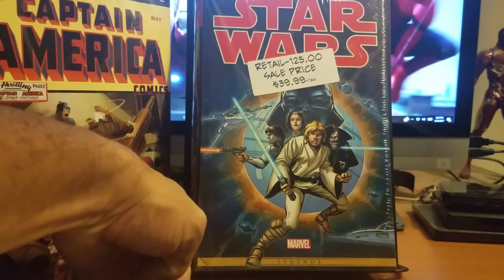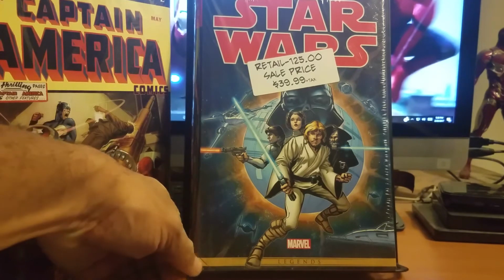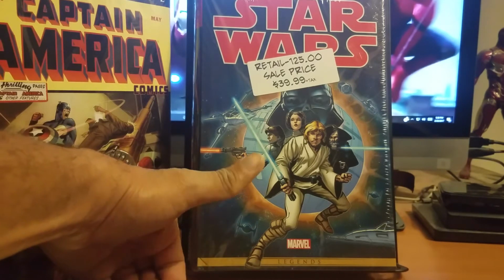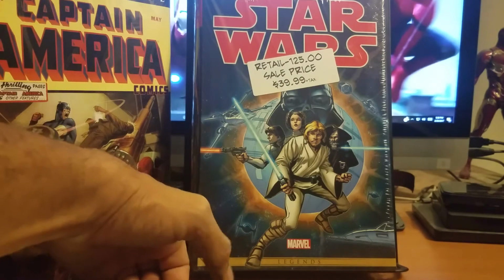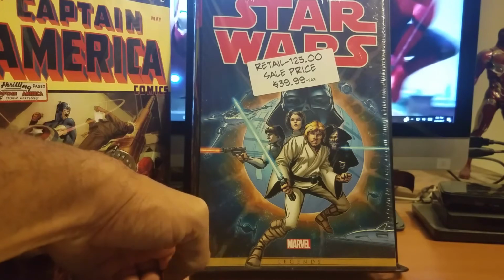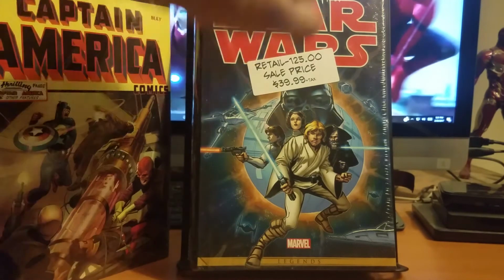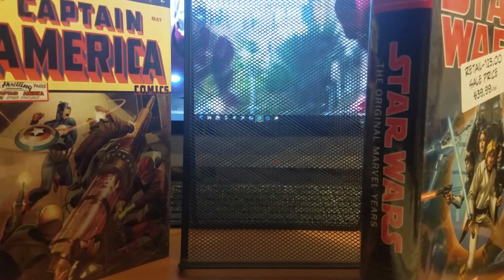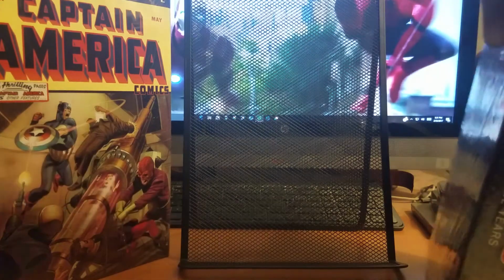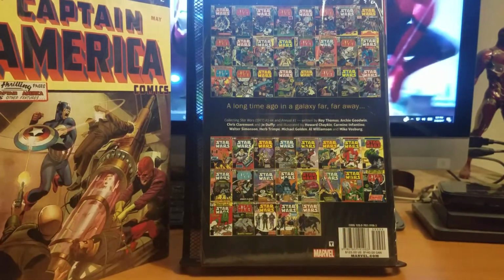Because I picked up this one, which is the original Star Wars that Marvel put out years ago. Granted, I do have the single issues, but some of them I'm planning on putting into slabs, like number one and so forth. Not all of them, but some of them. This one is pretty much the omnibus for the Marvel years of Star Wars, and it's $125. Got it for $40.